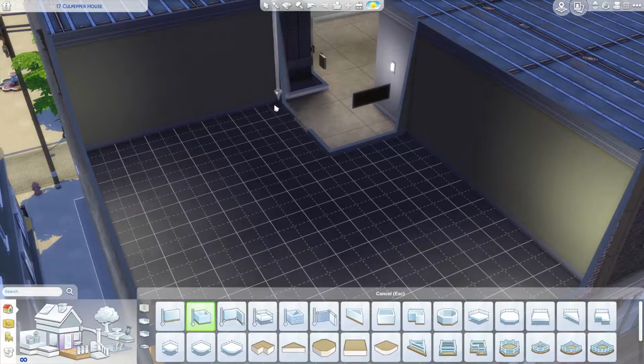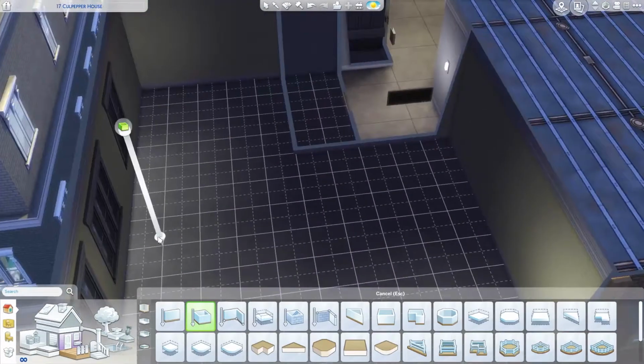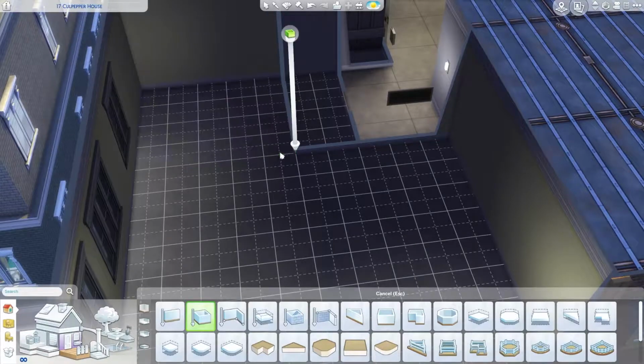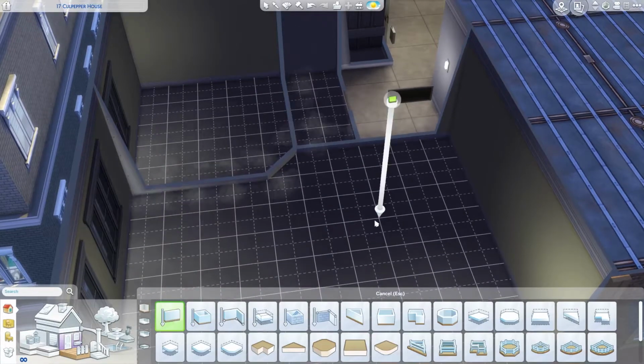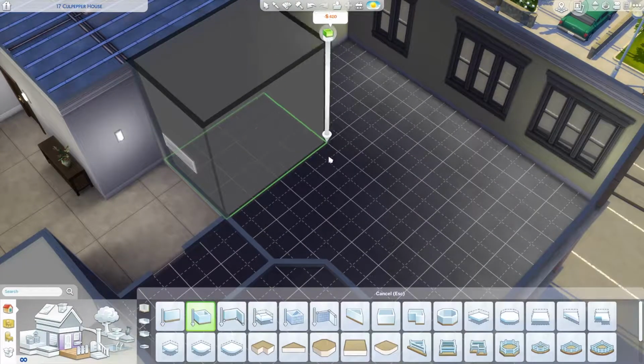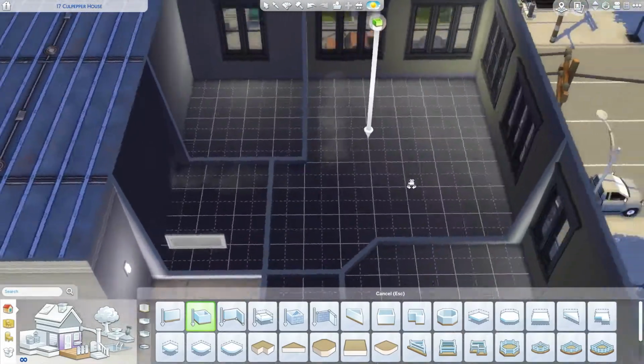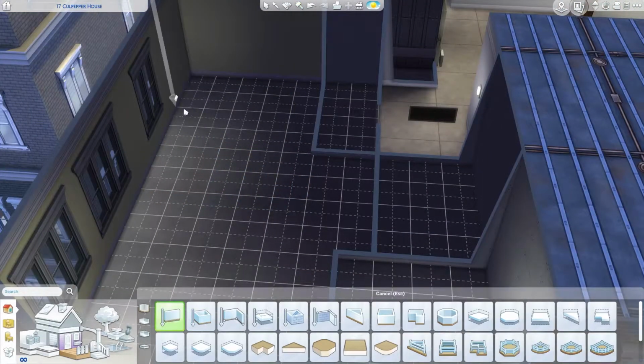Today I'm going to be working on 17 Culpepper House. I don't know if I've ever remodeled this apartment before, and I kind of realized that when I got in here. There's a lot of windows, which is nice when you're remodeling one of these apartments. Sometimes one of the main issues is you just don't have enough windows to have good lighting in some of your rooms, but this one does not have that issue.